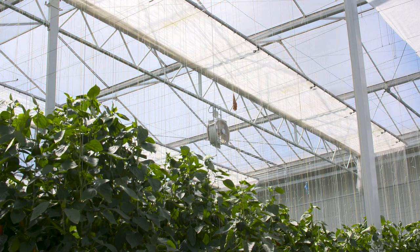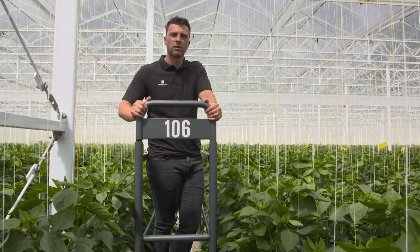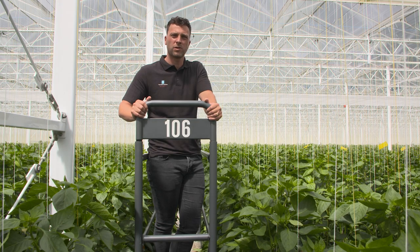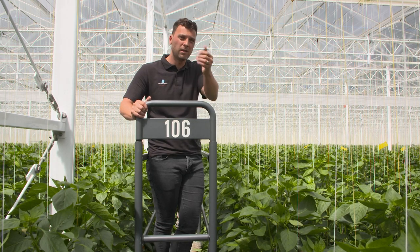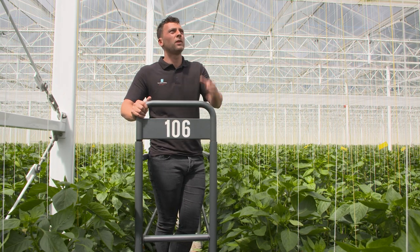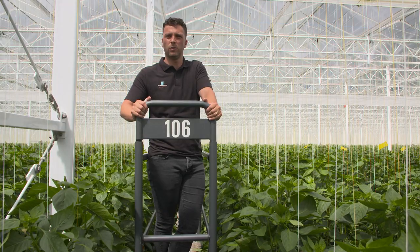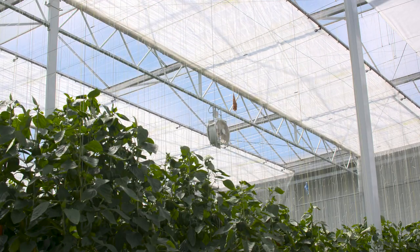There are two basic rules when it comes to screening. Close is closed, meaning that there are no gaps through which the cold can get in or the heat can get out. And if the screens are open, they should create as little shade as possible. More light yields higher production.